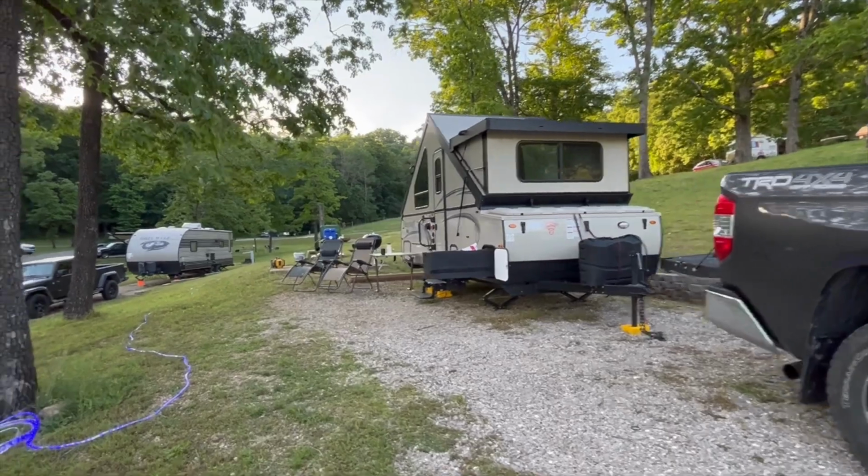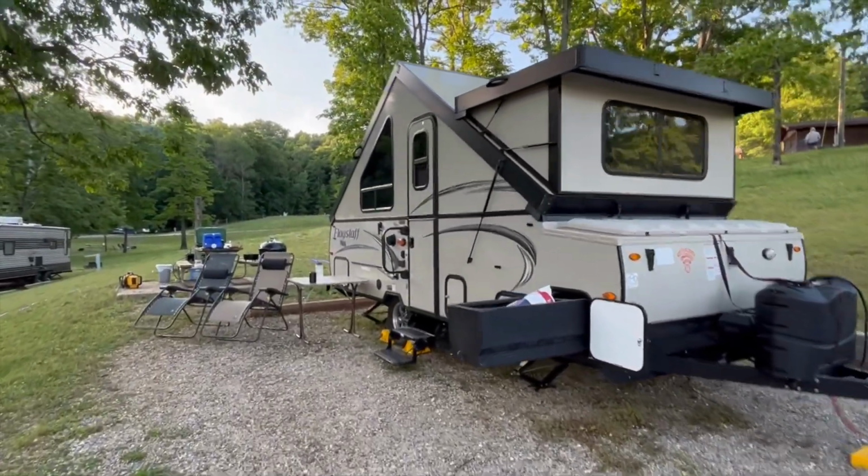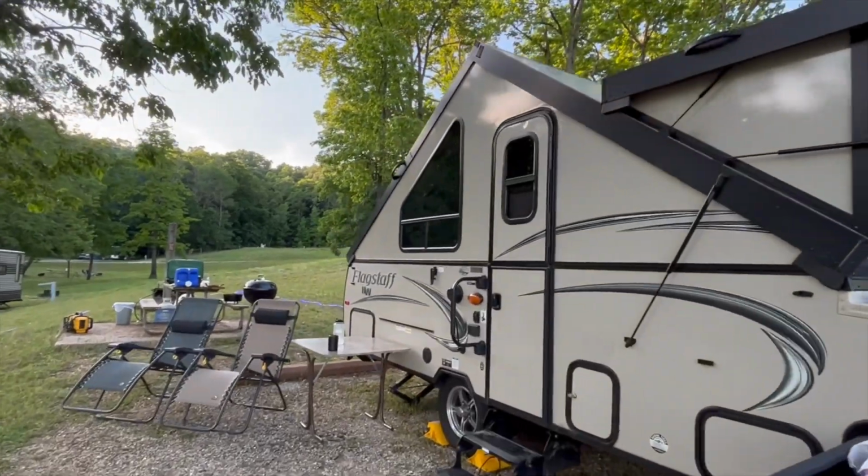This weekend we are in Site 66 in the Asher Creek Campground. Alf really likes it here.